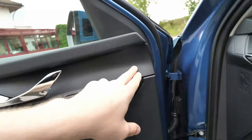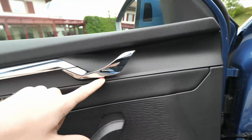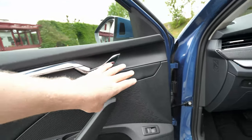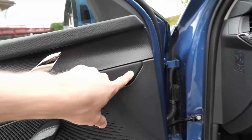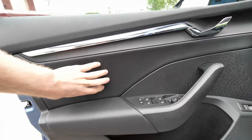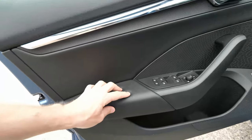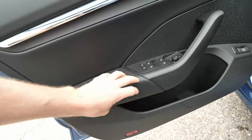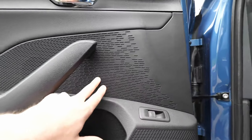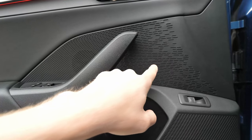Then we have the same nice design right here. You can see the same nice design with the little holes and the same chrome design with the handle. Looks so nice. And here we have leather, soft material, this part here. Soft material, not as in the back. In the front doors, much better quality, much softer design. Look, leather here. Here we have the speaker, guys. Right here, it's a speaker and all that design just for the speaker.